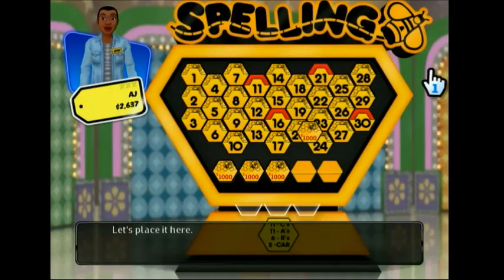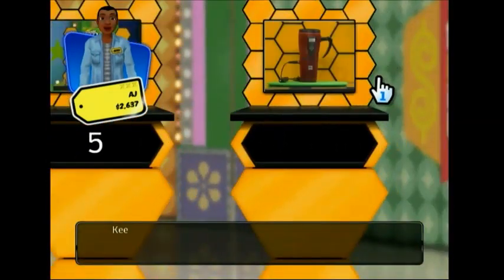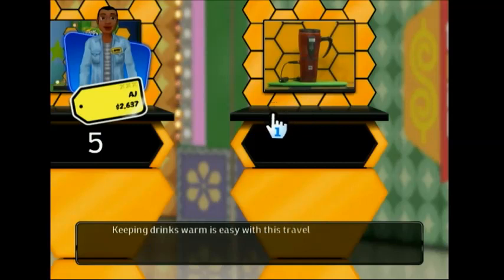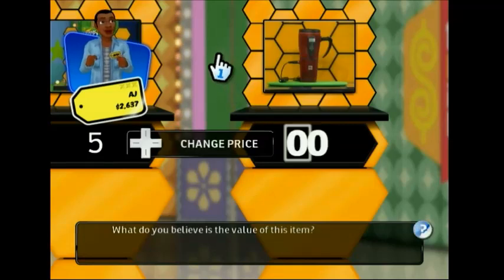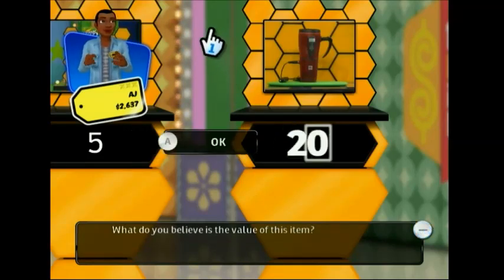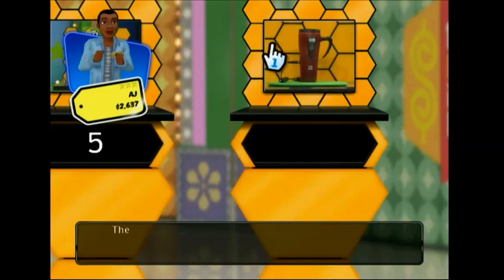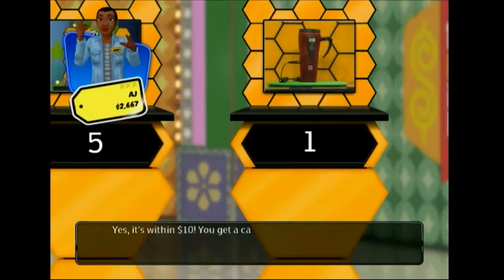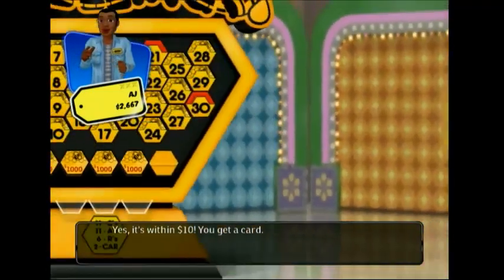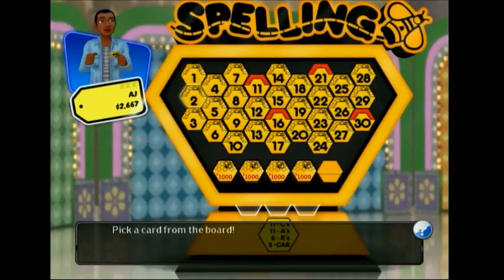Let's place it here. Keeping drinks warm is easy with this travel mug that includes a car adapter. What do you believe is the value of this item? The actual retail price is... for a difference of, yes, it's within 10. You get a card. Pick a card from the board.